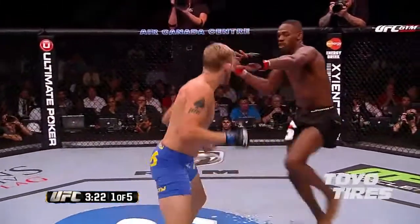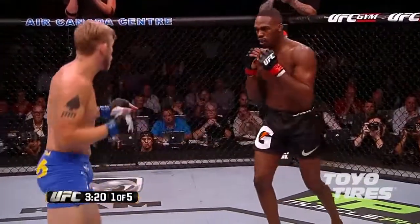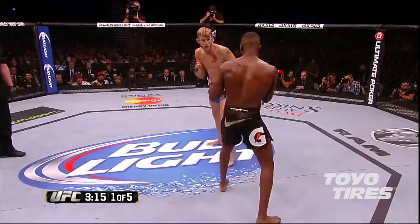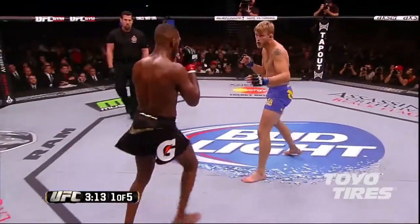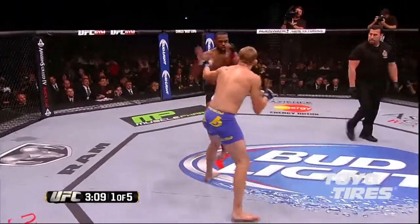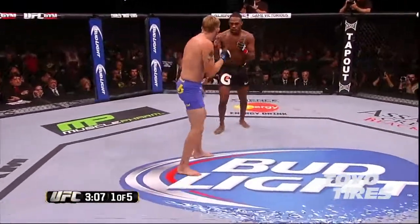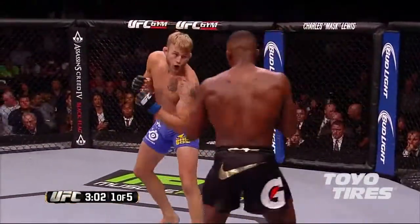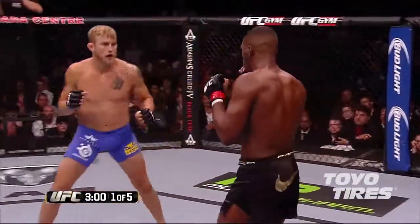The wild card is the nice wrestling jab by Gustafsson of John Jones. So far, they have kept it on the feet, which is what Gustafsson wants. He feels he can outstrike the champion, who is in the southpaw stance again. Nice kick to the body by John. Gustafsson changes levels.